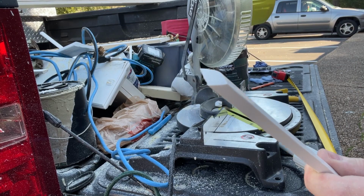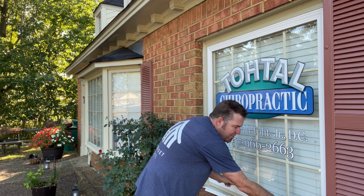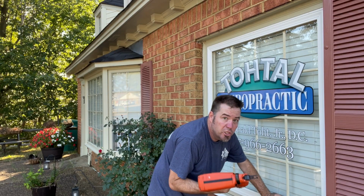Now we can lay those guys in there. Do the bottom first. And I switched to some shorter nails.